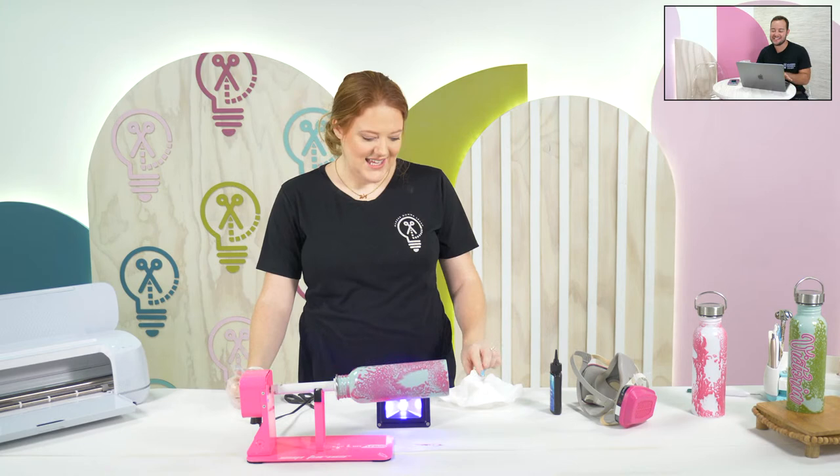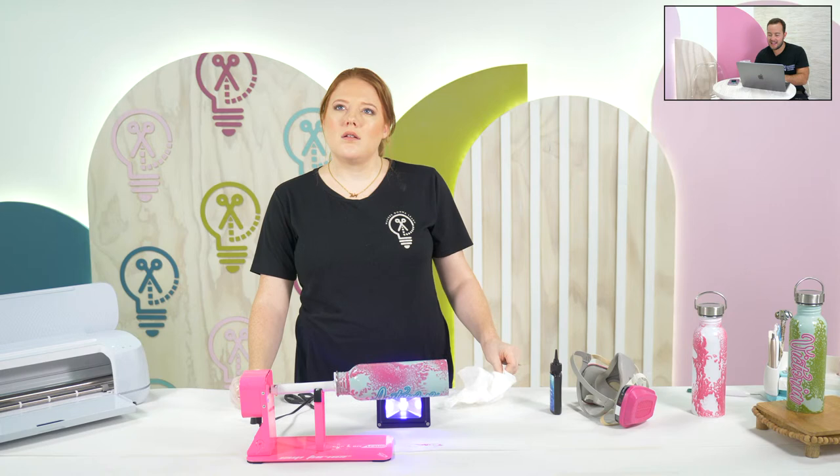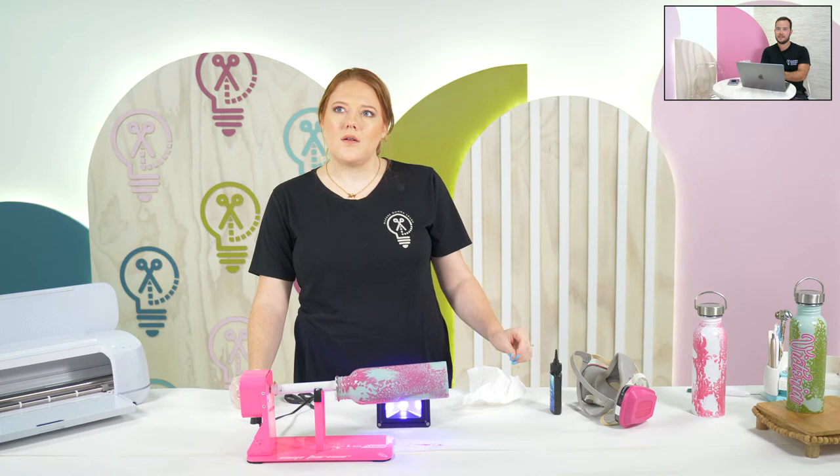If you're talking about casting resin, we don't have a casting resin link. We are recommending the UV resin for this. It's so fast. You'll love the UV. It's so good.